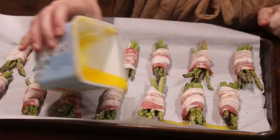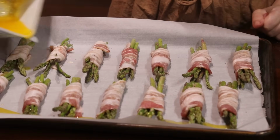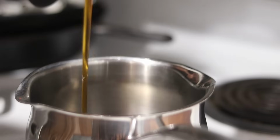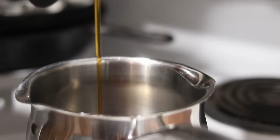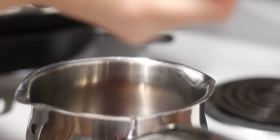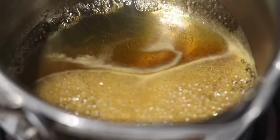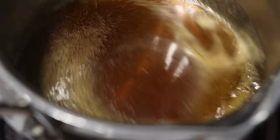So I got all of them assembled. I did pour a little bit of ghee over the tops of the spears. I like when they get a little bit crispy. I did salt the tops of the spears as well, and they went into the oven at 400 and roasted for 15 minutes. So now I'm going to make this honey balsamic glaze.